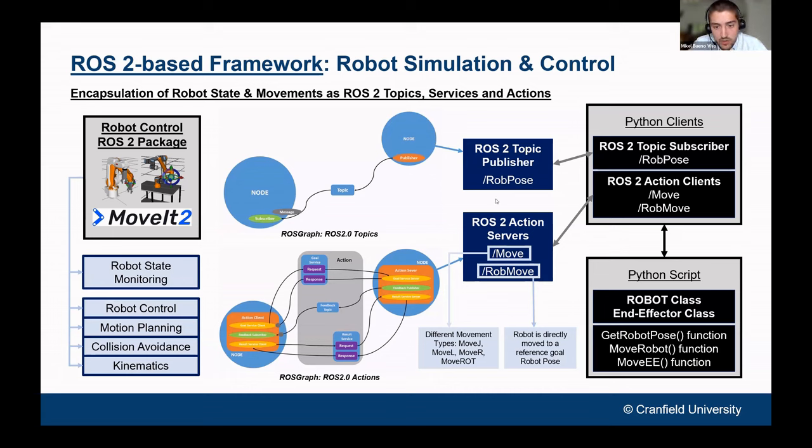Next to the ROS2 actions graph, you can see the move and rob move ROS2 action services. Thanks to those actions, we encapsulated different robot motion types into these 2 actions. The move action means that we can move the robot with different movement types. Move J moves it with joint positions. Move L moves it on Cartesian paths, linearly. Move R moves only an independent joint. And move rot moves the robot according to some inputs, which are Euler angle rotations.